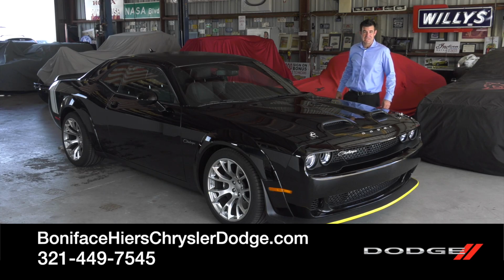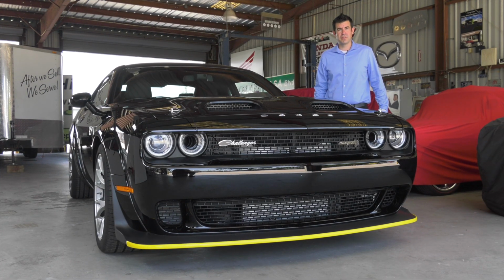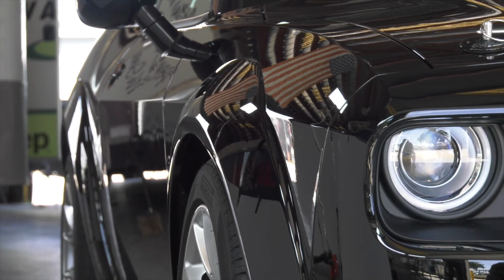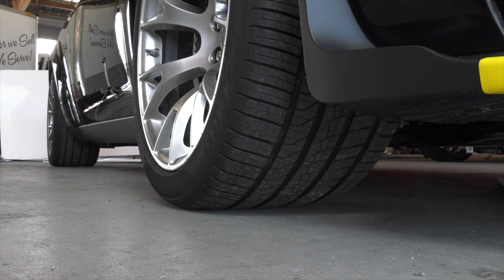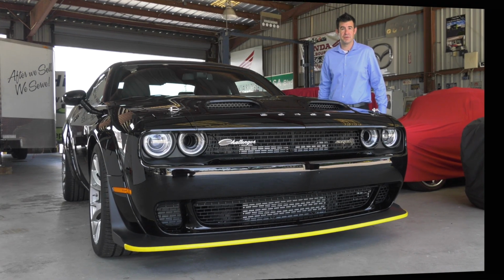The Black Ghost Special Edition. The designers started out with your standard run-of-the-mill SRT Hellcat Red Eye, complete with the wide body kit, allowing those 11-inch wheels and nearly 12 inches of tire to fit underneath, giving you a proper contact patch to get that power down to the ground.